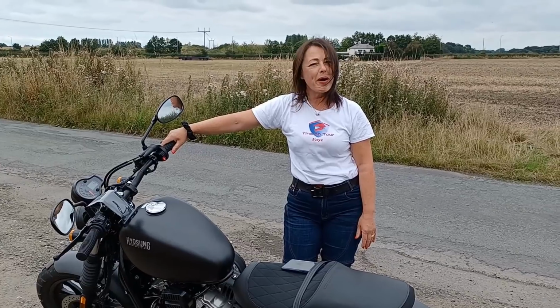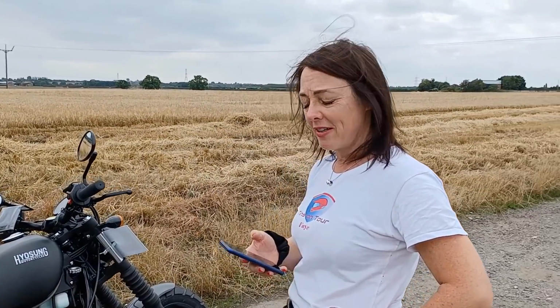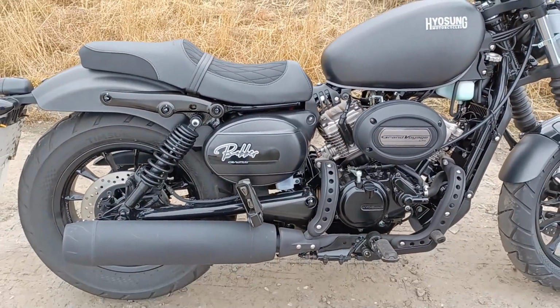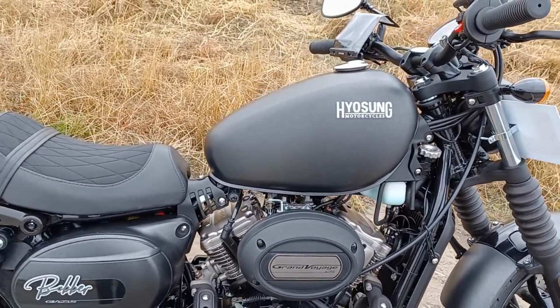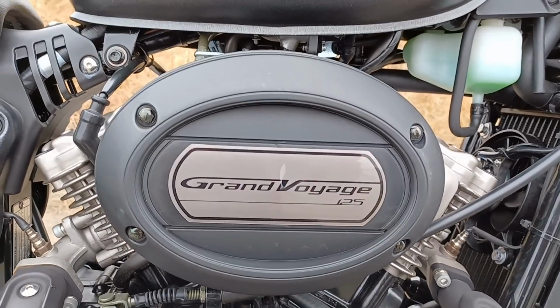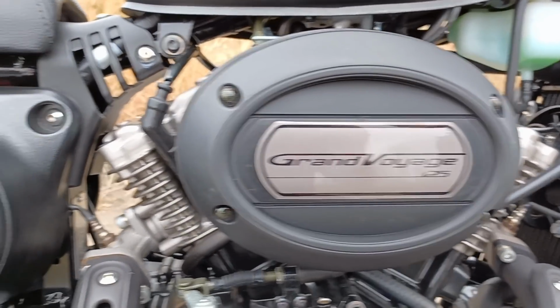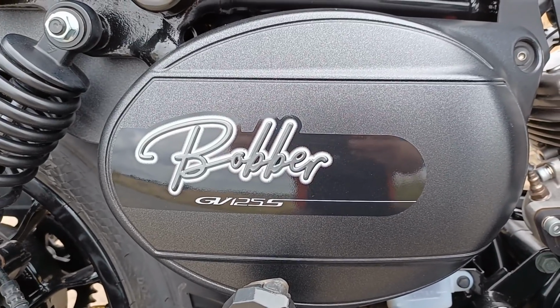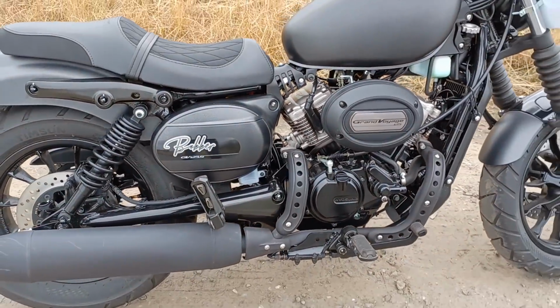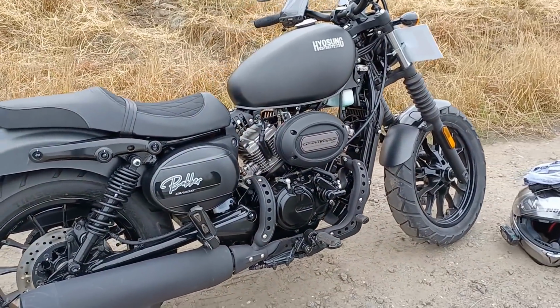Shall we have a little look around the bike, around the gorgeous Bobby? Got a little bit of info up to help me along the way. Okay, so it is, let's say it all, the Hyosung Aquila GV125S. Well, I've been calling it the Bobby. Fantastic, isn't it? Look at that beautiful design.